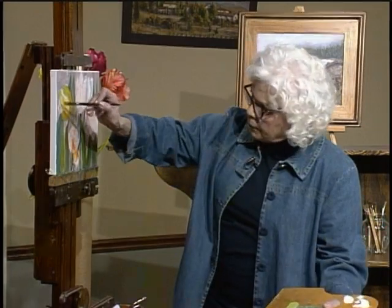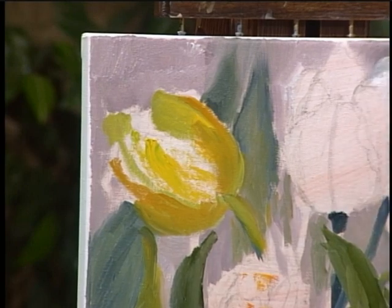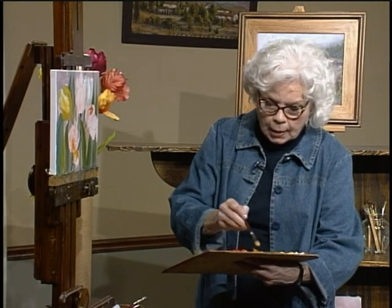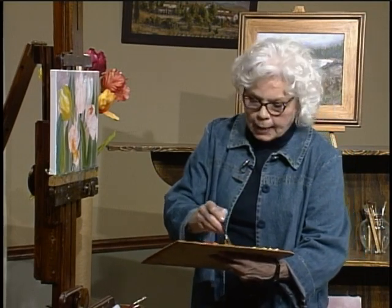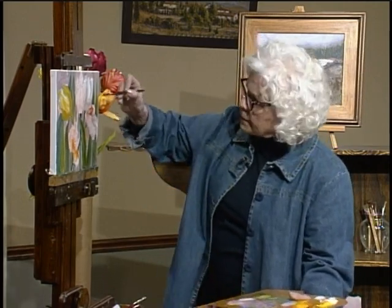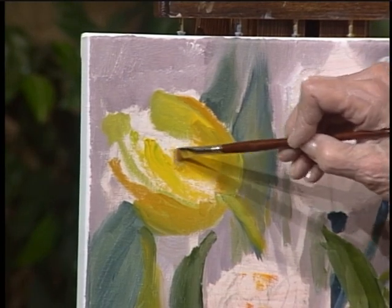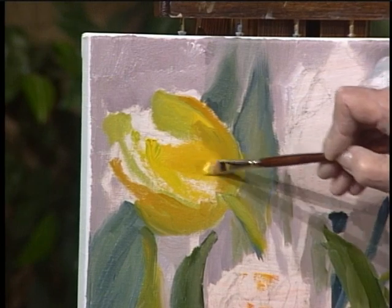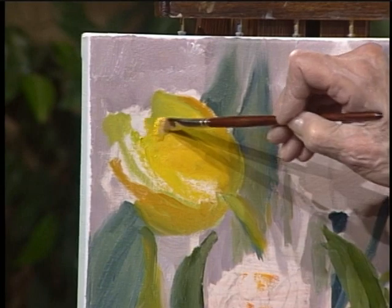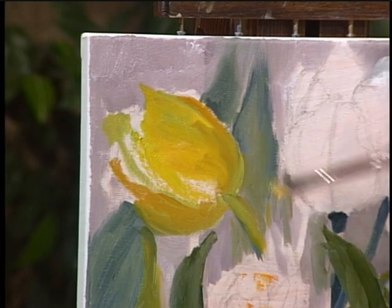And right over here. As you can tell, I'm working really hard right now. I want to have this, at least the canvas covered, even if it's not perfect. I want the canvas to be covered. This petal is pushing over into here, like so, and then coming back around, pushing there and back around, and then up, like so.